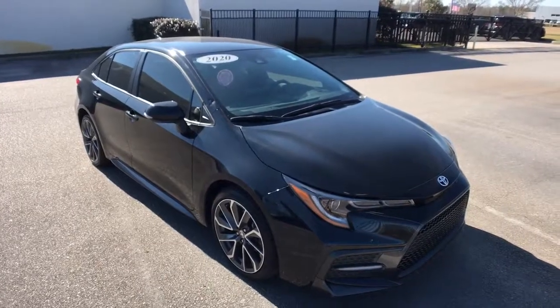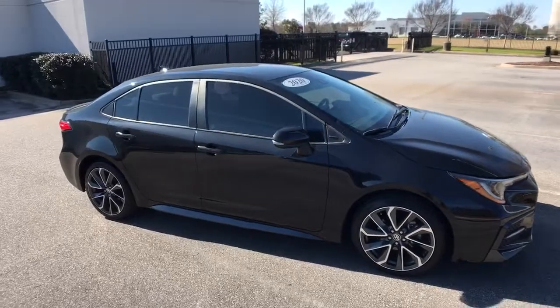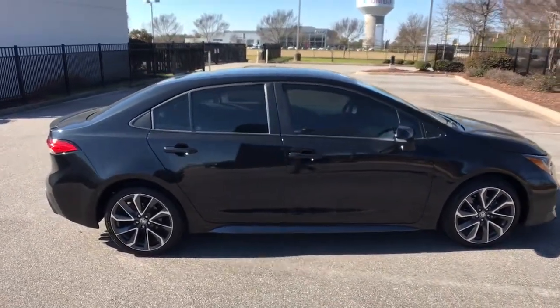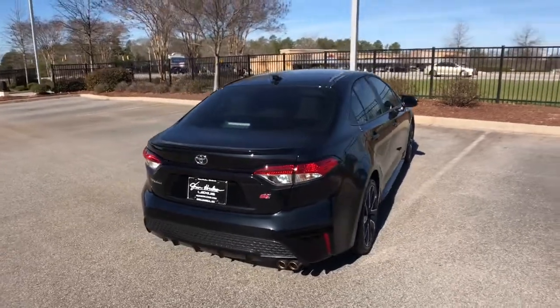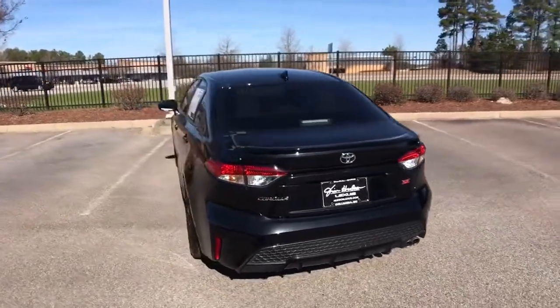Enjoy the view of this 2020 Toyota Corolla. This vehicle still has fewer than 20,000 miles on the clock, so it won't last long. Get the features you need and the comfort and style you've been hoping for. This well-equipped vehicle is an excellent value and will help you make the most of every drive. All you need to do is relax and enjoy the ride.